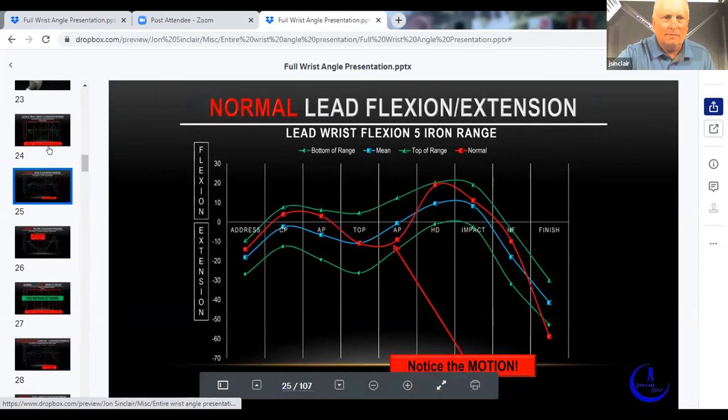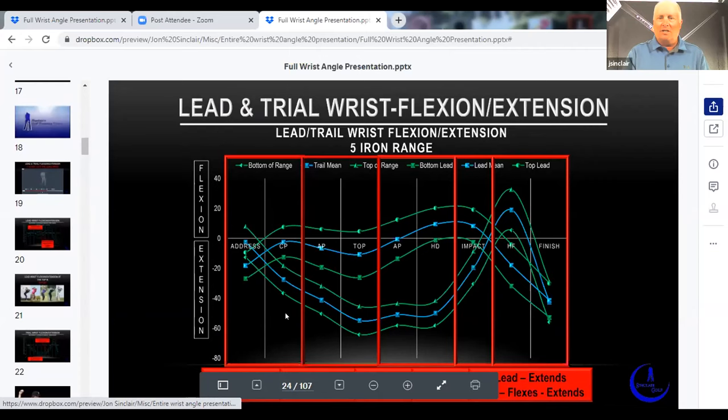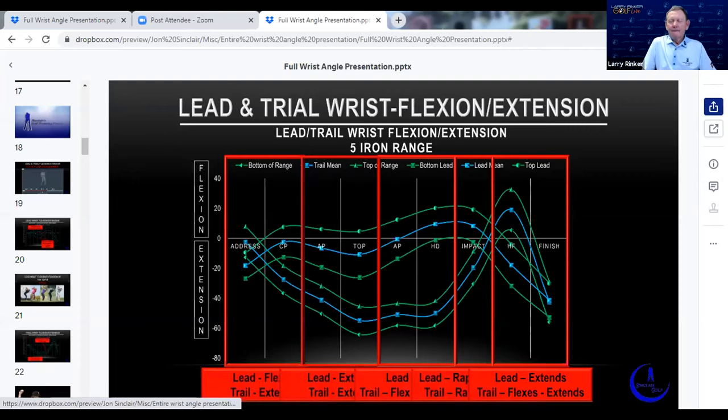Well, there you can just see the difference. On top here, that's the lead wrist, and on bottom, that's the trail wrist. So you can see those windows are much tighter on the trail wrist. That's a lot less variation than you would see up here. And as we come through the corridors of impact, it even gets tighter. So that's what we see on that.